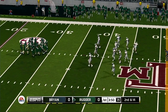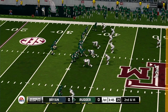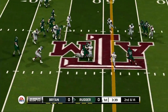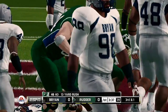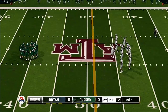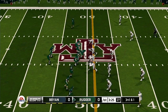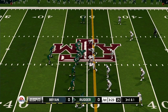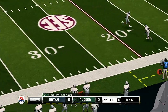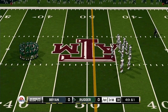Looking to dig themselves out of a little hole here after the sack. It's 2nd and 14. Tackle at the 49. Incomplete, and that'll bring up a punting situation. It was a good hold by the defense on third down.